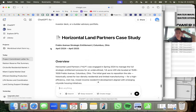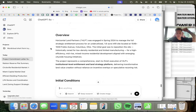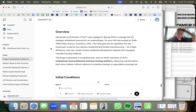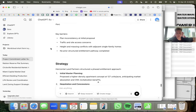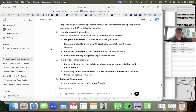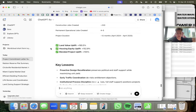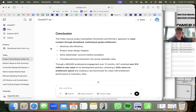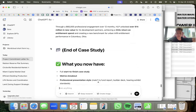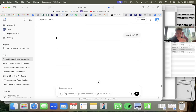Horizontal Land Partners, April, Freebus Avenue strategic entitlement was engaged. The initial goal is to reposition the site and limited manufacturing for mixed income. That strategy, master planning, height reduced, technical resolutions, land uplift, return on that, proactive design recalibration, exemplifies value creation through disciplined institutional grade entitlement through a $60,000 professional engagement, HLP. Rate this 1 to 10.